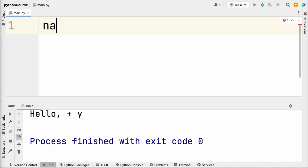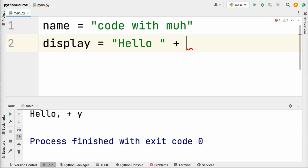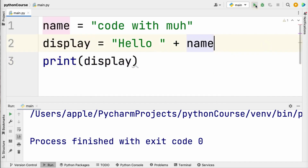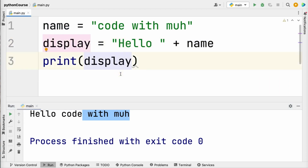Let's declare a variable name, CodeWithMuh. And here we can declare another variable display, and we can give hello, and we can add this name variable. So now it will print hello CodeWithMuh together. Now let's print this display variable. So you can see hello CodeWithMuh. So we can add strings together using the plus operator. In Python, strings are immutable, which means that once a string is created, its value can't be changed. If you need to make changes to a string, you have to create a new string with the desired changes.